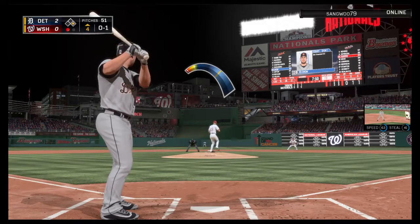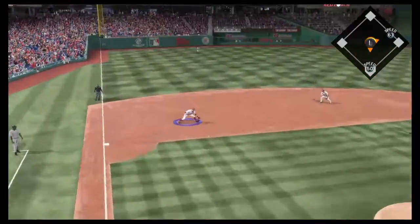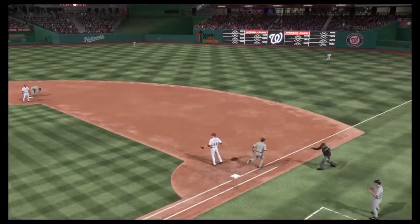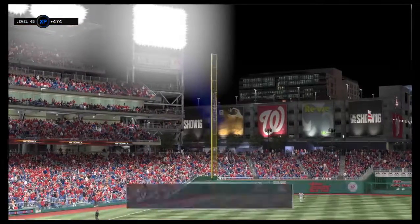Swing and a miss on the slider, 0-1. Hard hit at third. Scooped up to second for 1. On to Morneau, and they get the double play to get him out of the inning.